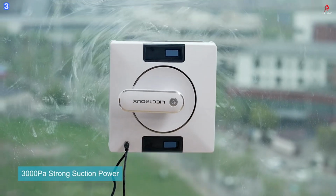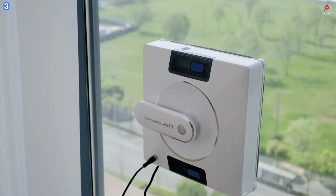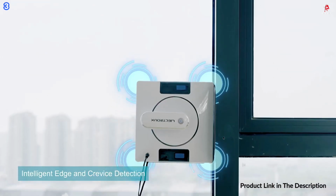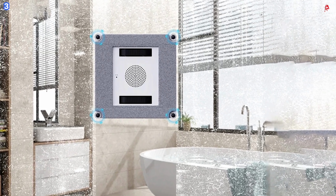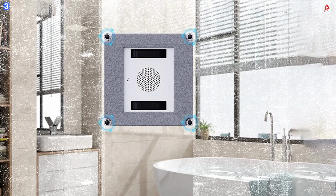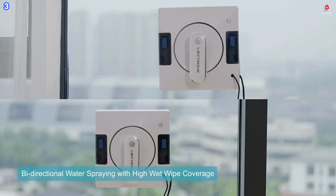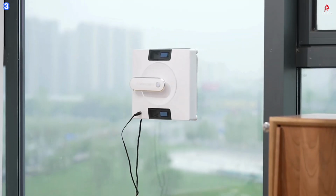It uses intelligent laser-based navigation to detect obstacles and edges in real time. This allows it to adapt smoothly to different surfaces such as frameless glass, mirrors, and ceramic tiles without losing stability or coverage. Another important feature is its anti-slip wheel system, which ensures stable movement across vertical surfaces.